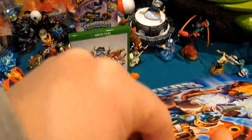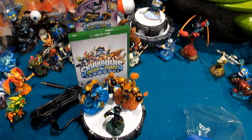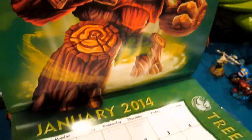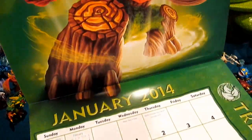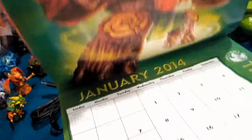It's a 16-month calendar as advertised. If you got yours early, you can actually make use of Hot Dog on all these pages. Bear in mind, if you don't like one of the characters, say you love Hot Dog, you don't really cater for Tree Rex, just pull Tree Rex off and have that part of Hot Dog show or something. But again, these are available.